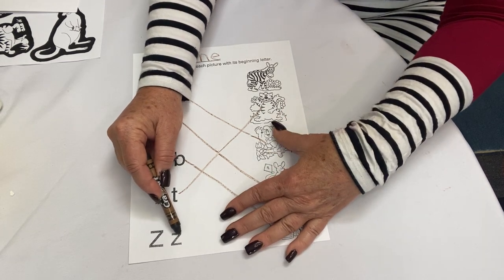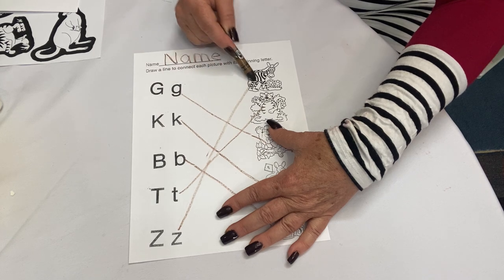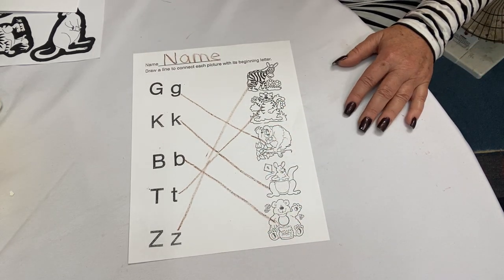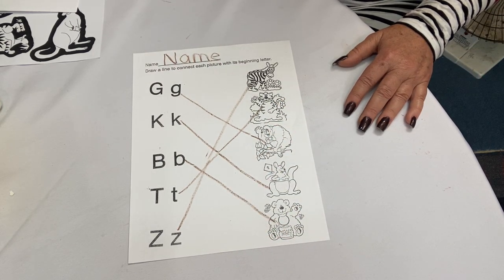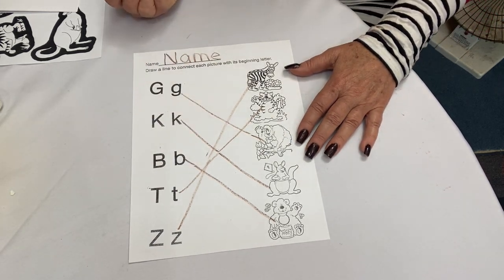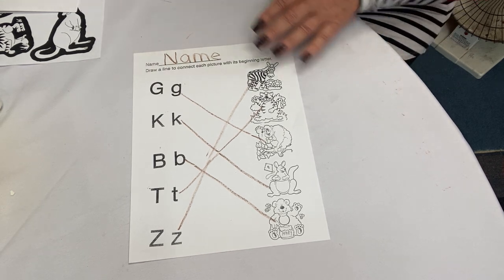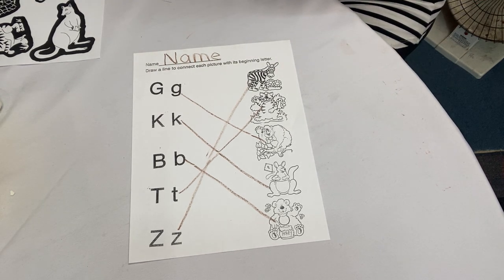One last, and we've been talking about zebra all week. So we, of course, know that Z is for zebra. Zebra, I hear that Z sound. Say it, zebra. Nice job. Can you do that? Say, yes, I can. Great job.